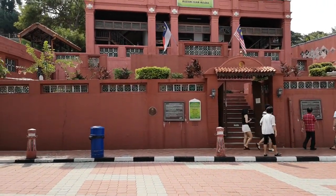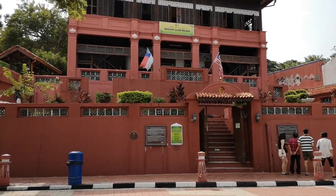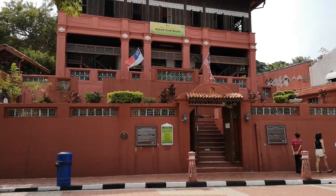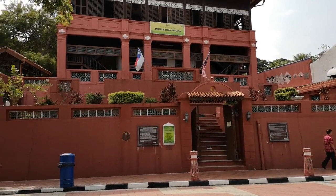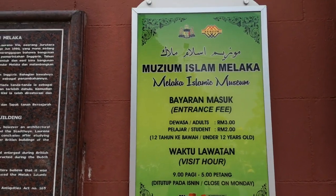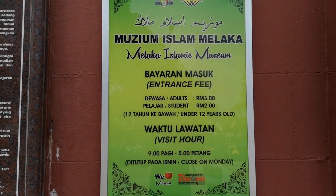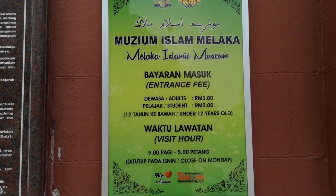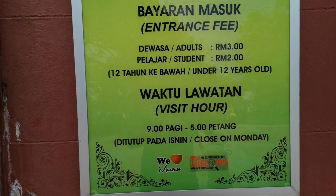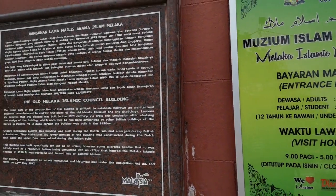Our next stop is the Islamic Museum here in Malacca. The Islamic Museum of Malacca was set up not solely for the purpose of exhibiting documents and artifacts pertaining to the Islamic religion, but also to research how Islam came to Malacca and how the religion spread to the entire country. If you are interested to get inside the museum, the entrance fee is 3 ringgit for adults and 2 ringgit for students. The visiting time is 9 in the morning to 5 in the afternoon, and they are closed on Monday.